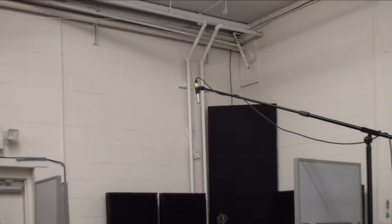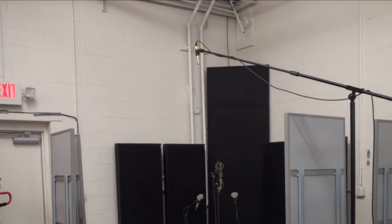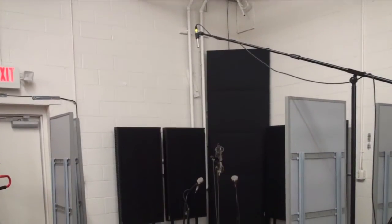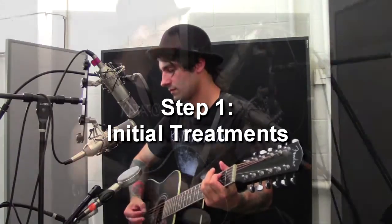The RealTraps factory is no different from any other industrial space. There are tall ceilings, a hard, concrete floor, and reflective surfaces everywhere. So what's our strategy for tackling such a room?